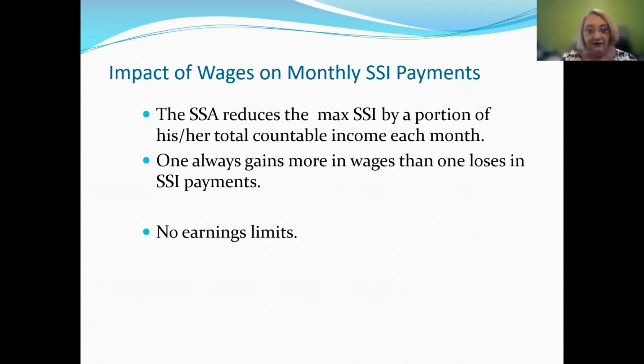So you always have that $85 out of your working money, and you always have that divided by 2 part in your pocket. The math, I can show you a worksheet. It really is true. You will always have more money from working than not working with SSI. That's why folks tell you there's no earning limits, because it's adjustable. Your SSI check changes. Next slide, please, Karen.